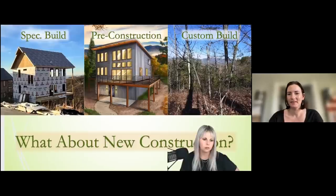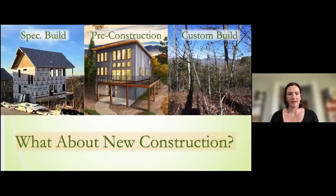And since we do have a shortage of inventory, we've got more demand than there is supply. And that's resulted in a bit of a building boom around here, but still we can't keep up with the demand. I just want to speak briefly on some of the different types of builds that you will encounter out here as you're looking for a property of your own, and understand some of the pros and cons.